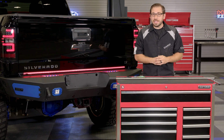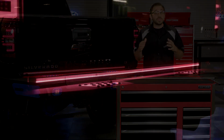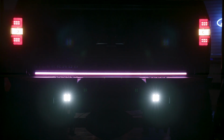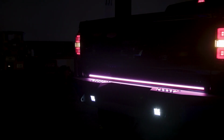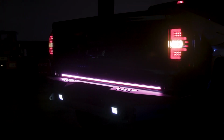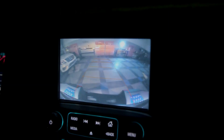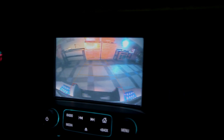Now, obviously, the Lumen LED tailgate light bar is about more than just turn signals. This light bar also provides super bright running lights and brake lights that will make your truck more visible at night and during inclement weather. You'll especially appreciate the way that these reverse lights turn night into day. Now, factory reverse lights can leave you with a dim view of what's behind your truck, but with this many LEDs, this tailgate light bar provides enough illumination needed to safely back down dark driveways, out of dark parking spots, and even to assist with backing up to a trailer. And it will even improve the display provided by the backup camera.